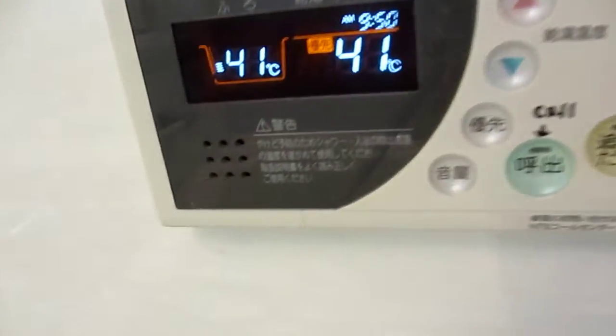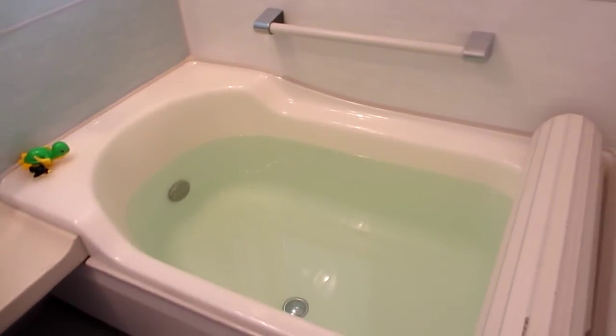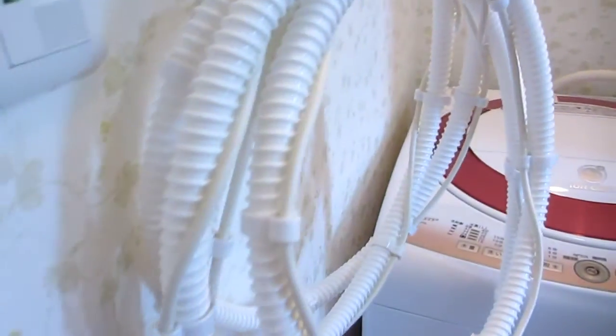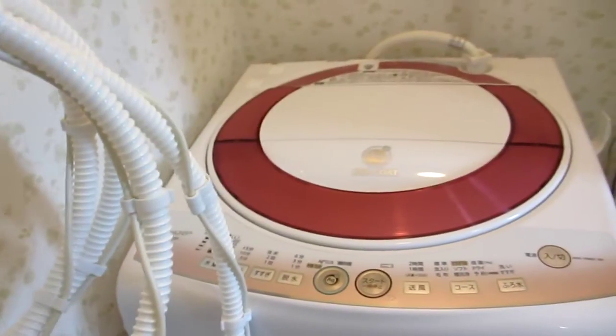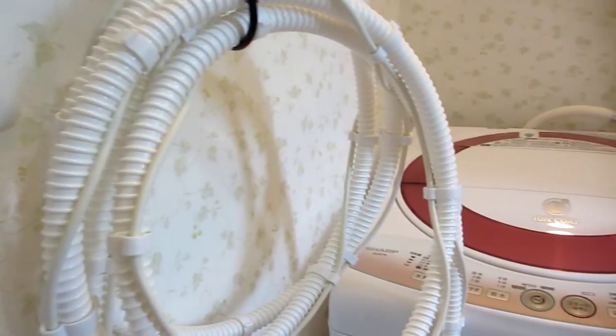On the temperature, and we share the hot water among the family. And after taking a bath, we pump the water using this to the washing machine. So we use the water for laundry.